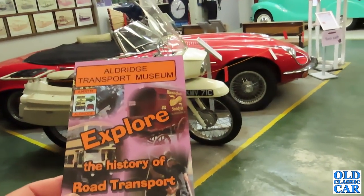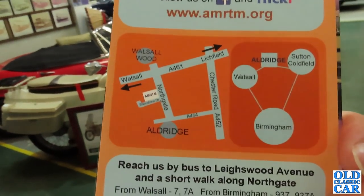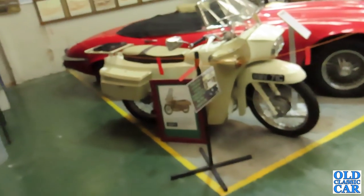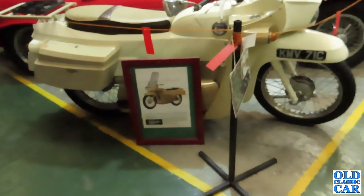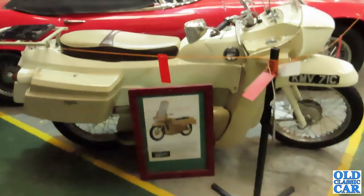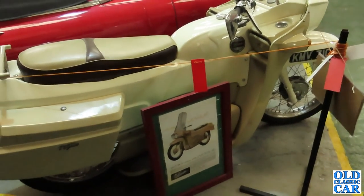Well, we're all inside the museum now. This is where we are. There's a little map. So let's have a look and see what exhibits are here in the Aldridge Transport Museum. We begin with a Velocette Vogue. Got a streamlined machine, lots of stuff hidden away, it's all very sleek, but probably didn't help actually the maintenance side of things.